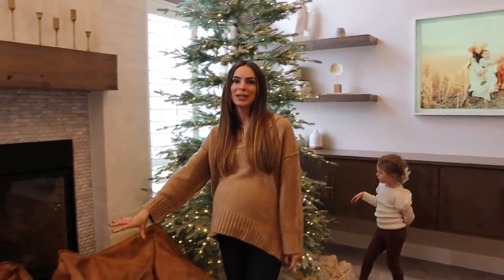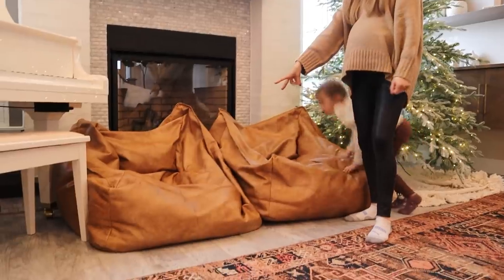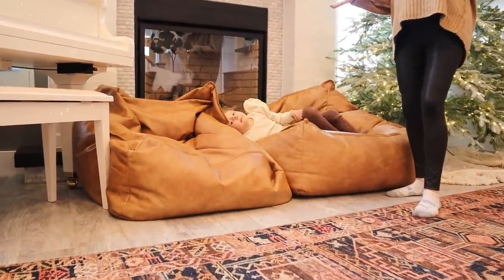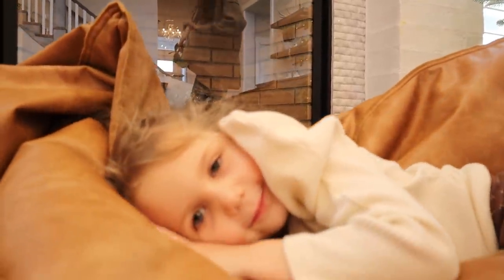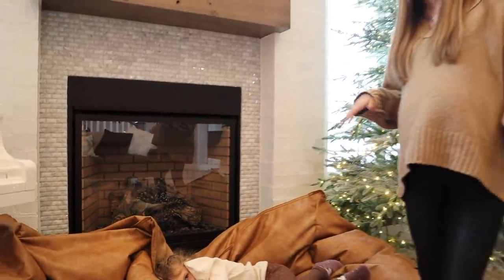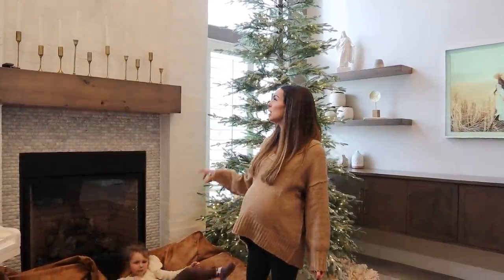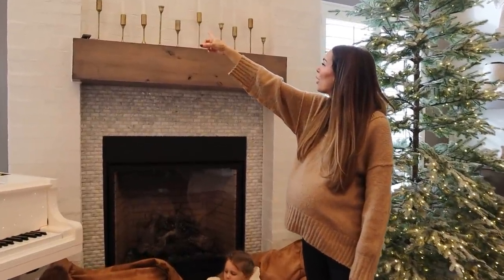This is my most requested link that I ever get, for these beanbag chairs. Kids love them. We've had them for so long now. Do you love them? They're kind of losing their shape. We got them for Royal's room and the kids loved them so much that we've just kept them down here and never put them up in his room. So these are from Pottery Barn Teen. Candlesticks are all from Target.